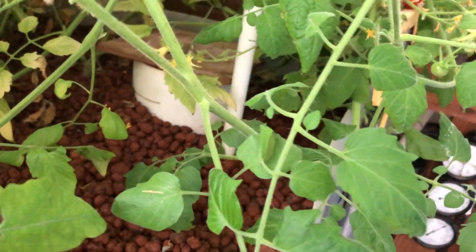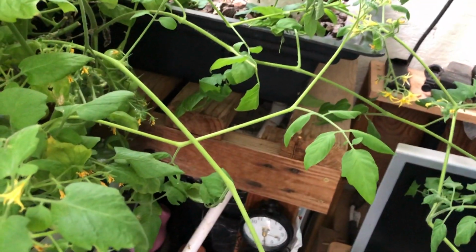There's an ebb and flow system back in there. You can see a little tube on top of a tube, so it rises and falls on its own, raises and lowers the bed, helps add oxygen to the bottom. So it's monitored as well.